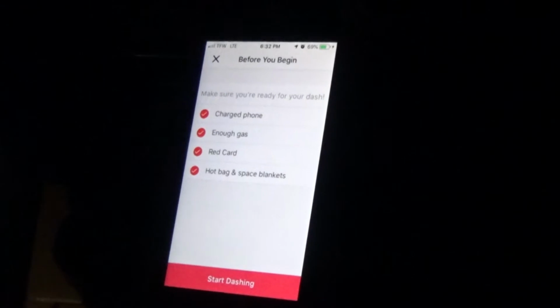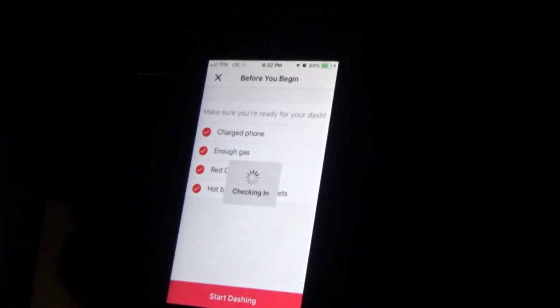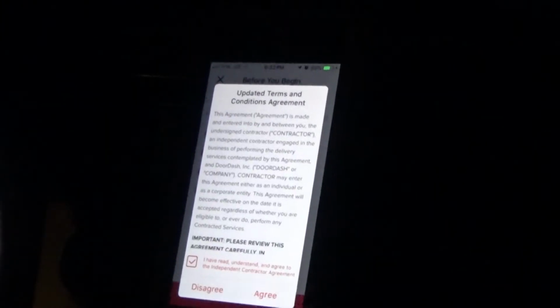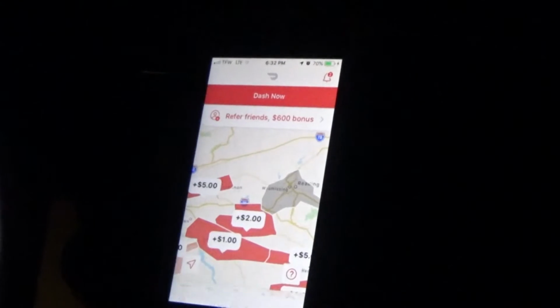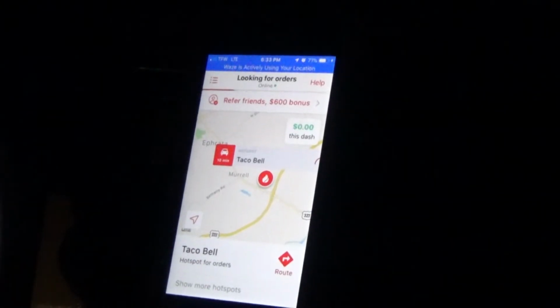All right, gotta make sure we're ready for everything. Charged phone, enough gas, red card. Just wanna make sure. Hot bag, yes. I have that somewhere back there. Start dashing. I agree to the terms. All right, we're just gonna wait to see if anything pops up.